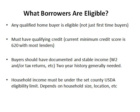For credit, generally lenders want to see at least a 620 credit score for the borrowers that are on the application. The borrowers should have documented and stable income, W-2s and or tax returns for home buyers that are self-employed. And the household income must be under the set county limit for eligibility. These limits depend on the size of the household. For a household of 1 to 4, generally the limits go up to close to $92,000 for the household gross income limit. When you're talking about a household that has over 4 members, maybe 5, 6, 7 members, those income limits go above $120,000 for most locations, and even higher in more expensive locations that are deemed high cost.